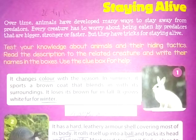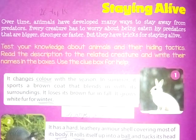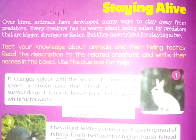Test your knowledge about animals and their hiding tactics. Read the description of the related creature and write their names in the boxes.